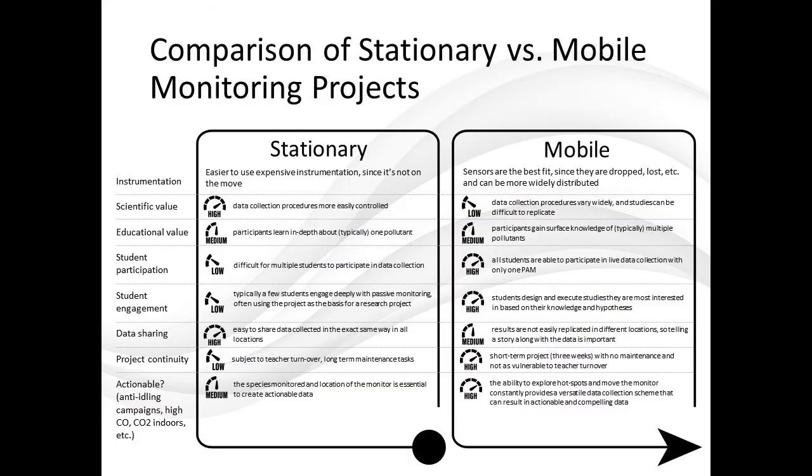Last year, we were able to write a paper and reflect on our experiences with stationary and mobile outreach programs. I put together this slide to compare and contrast the advantages and disadvantages of each project that we found. I thought it might be helpful for people who are designing a project, some food for thought, and what we experienced in our journey with these programs.